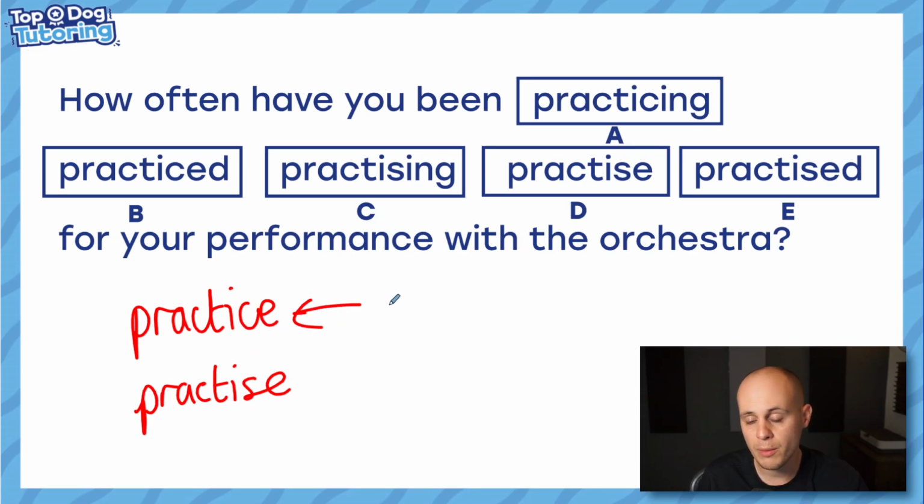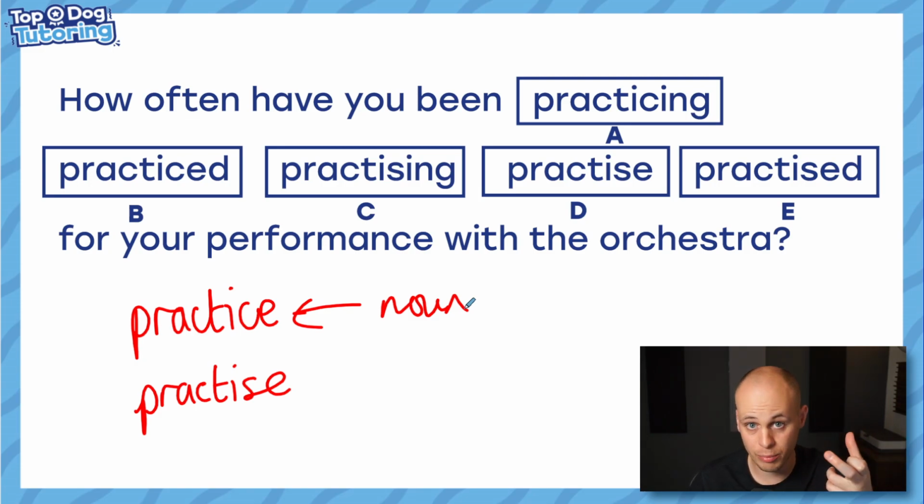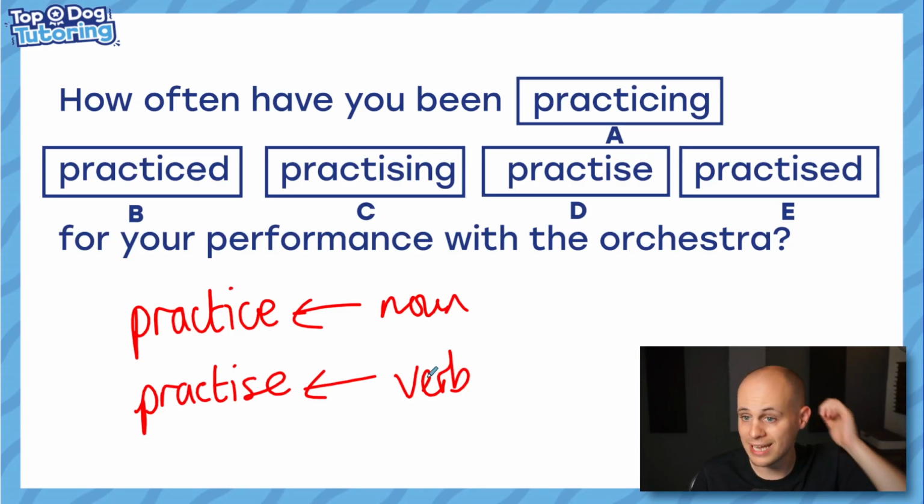So the first one, if you spell practice with a C, it's a noun. So for example, the doctor's practice, that's a place, it's a noun. Or if I talked about your piano practice being really good, then I'm just talking about your piano practice as a noun. I'm not actually insinuating that it's a verb. The verb to practice is what we use as a doing word. So in this sentence here, we're using it as a verb. How often have you been practicing for your performance with the orchestra? So we can get rid of all the ones that don't say practicing, but we're down to the C and S. Now, because it's a verb, we're going to use S.